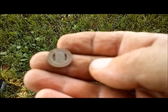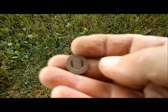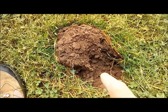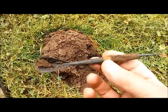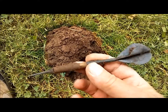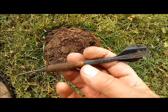Being a college area, you're going to find a lot of these smaller ones, these transit tokens. So, on to the next. See you on the next target here. About a 52 right down in here. Wasn't that deep, about 4 inches or so, and popped that little bugger out right there. Huh. Must be a colonial dart. Alrighty. Let's get on to the next.